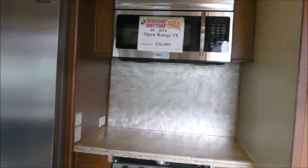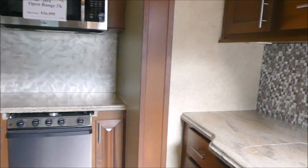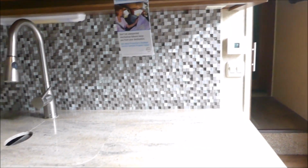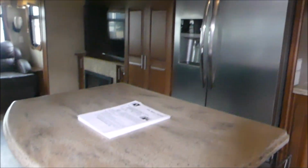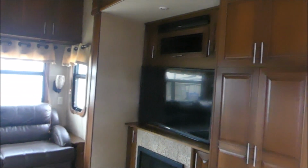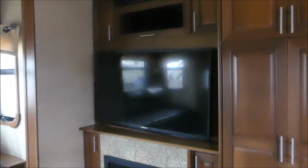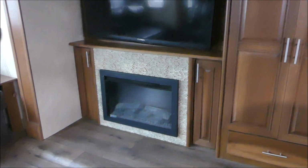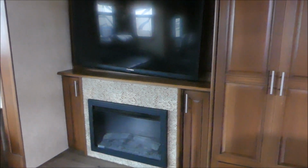Very, very nice. Oh, glass tile in the galley. The sink is over here. Stove is over here. Prep island right here. Massive refrigerator. Nice sized TV. Your fireplace area with really pretty tile around it. A little bit darker than I like.